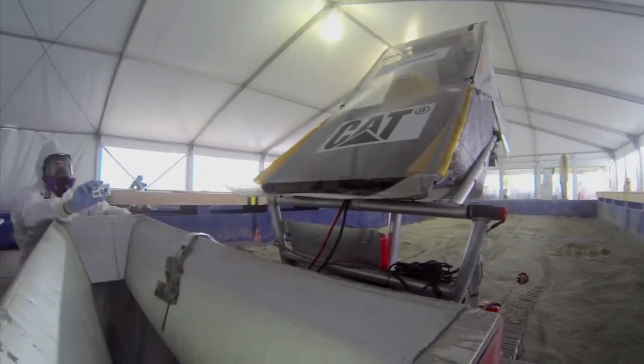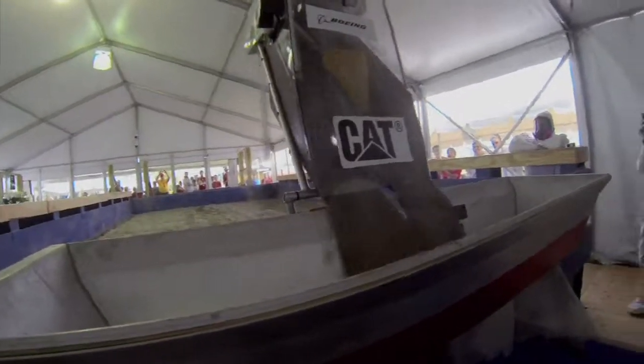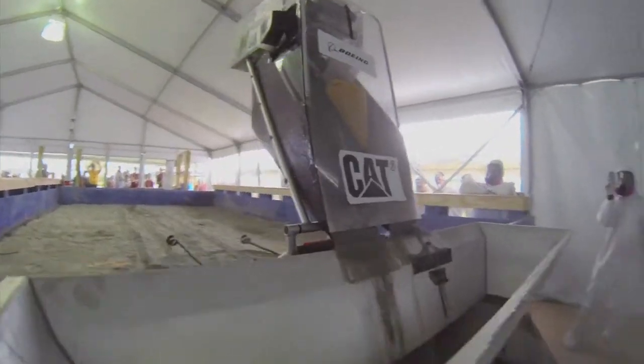So you knew going into this, based on the way that this is scored, that you really didn't need that much regolith to take over first place. So why did you go for so much regolith? Because we put the work into it. I'll see how much we can make it do.